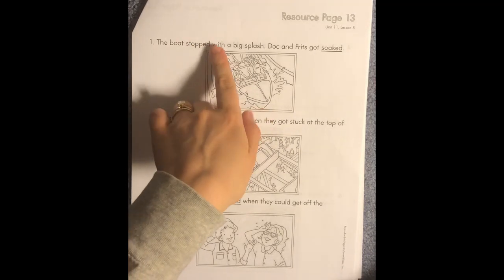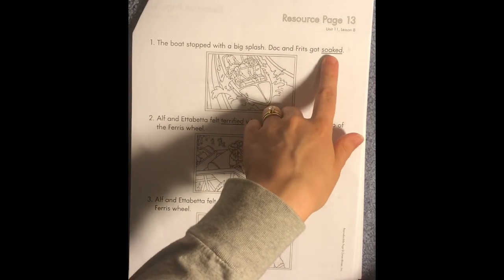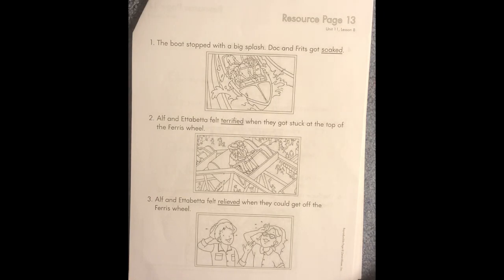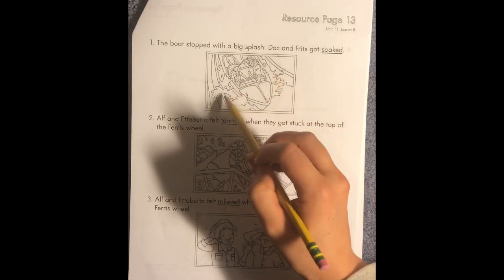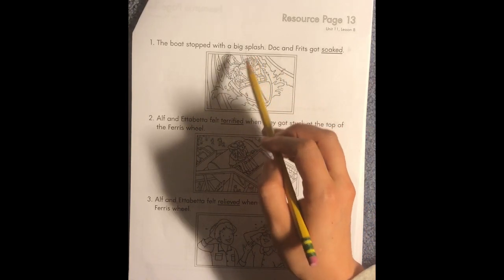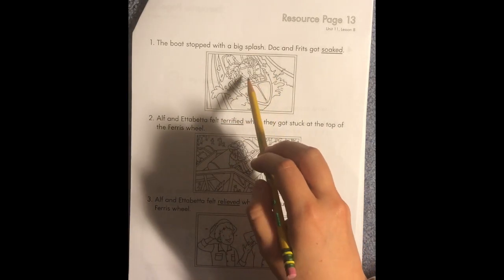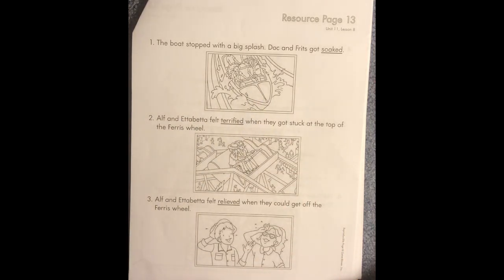The boat stopped with a big splash. Doc and Fritz got soaked. What do you think soaked means? You may have heard or used this word before. Okay, what happened to them? What's happening? The water's getting on them? The words nearby soaked say big splash. Okay, so we know that there was a big splash and that something happened to Doc and Fritz. They got soaked. Yes, they got wet.